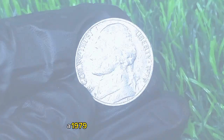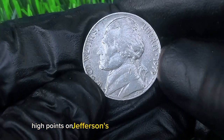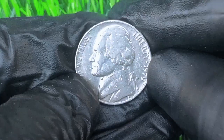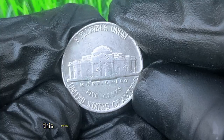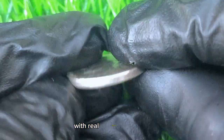A 1979 nickel in good condition might show some signs of wear: smooth high points on Jefferson's cheek and Monticello's dome, along with light scratches from years of use. However, the coin's details and inscriptions are still clear enough to appreciate its craftsmanship. This makes it a great find for beginner collectors who want a piece of American coinage with real historical context.